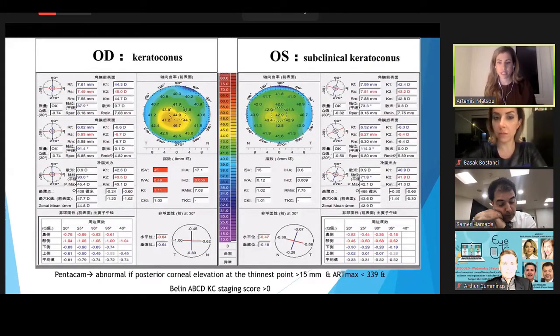Now, in terms of their study group, the authors state that they included eyes with subclinical keratoconus. And how did they define that? So they defined it as an abnormal tomography: eyes with a posterior corneal elevation at thinnest point of more than 15 millimeters, an ART max of less than 339, and an ABCD Casey staging score more than zero. So they relied on a definition according to their methodology for corneal tomography.